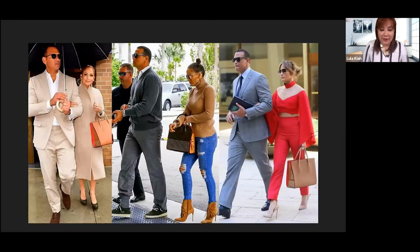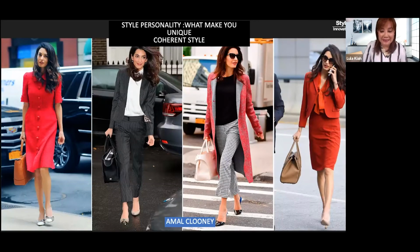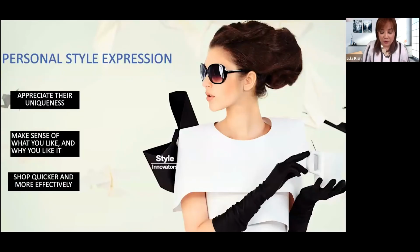What is not all right is when you don't have consistency. I don't know who you are, because every time I see you, you are dressing differently. It's very difficult to mix and match these clothes, so every morning you're going to have a conflict and you're going to keep buying and buying clothes. This is no consistency. Can you see that? When I see something like this, I can see the consistency and it's easy to mix and match the clothes. This doesn't work. So why do I need to know my style? Because I can appreciate how unique I am. It makes sense of what you like and what you don't like, and you can be more efficient with the clothes you have in your closet.